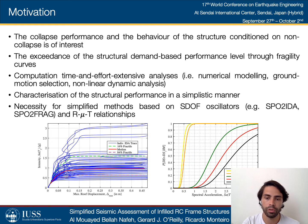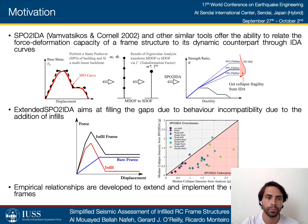To reduce the computational effort and time required by such analysis, simplified tools and methodologies for the assessment of RC frame structures have emerged, such as SPO2-IRA. These simplified approaches utilize relationships for a direct estimation of the seismic demand and capacity. The aim of these tools is to supply users with aid in the quantification and mitigation of seismic risk compatible with different guidelines such as FEMA P58.